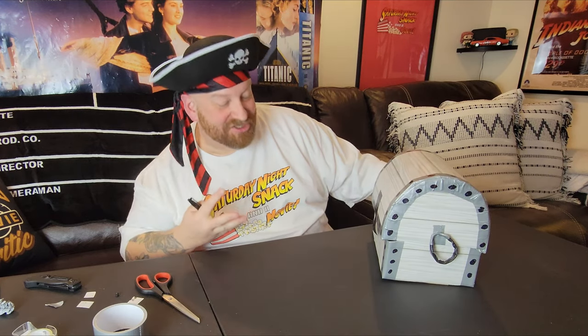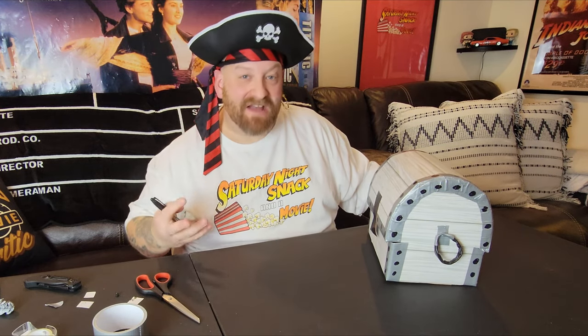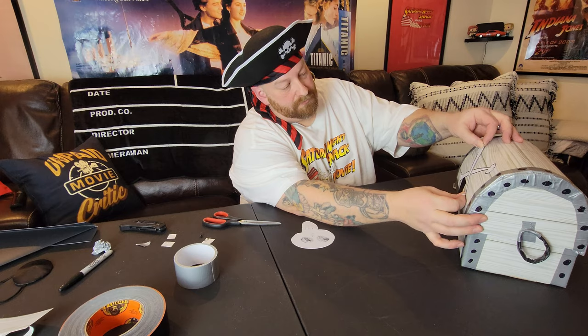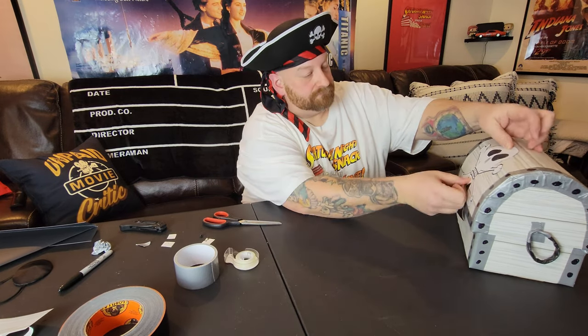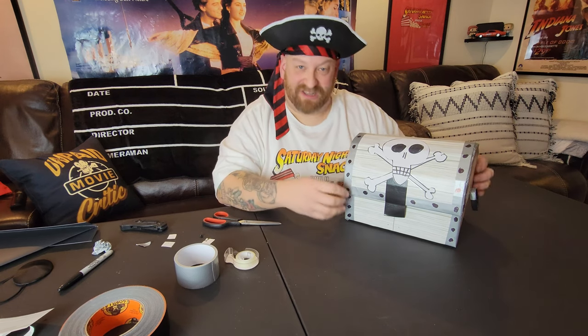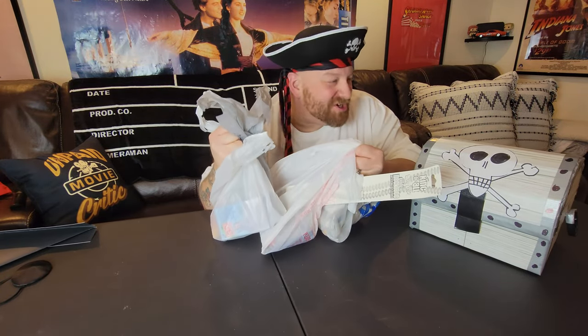Okay, guys, I have to do one last thing because it just doesn't look right to me. We have to put a skull and bones right on the front. All right, there we go. We're finally done. Now it is time to fill our treasure chest with all our pirate booty. Arr! I maimed and pillaged ye landlubbers for this.